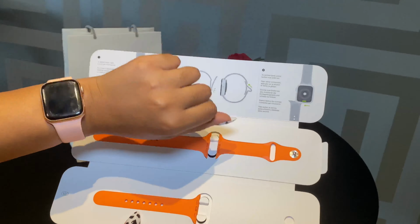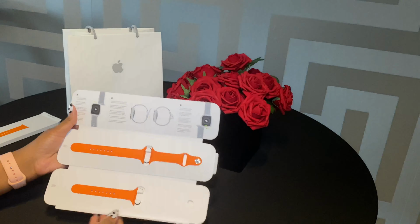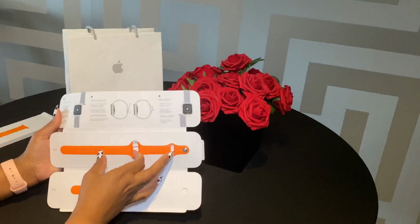So here I'm just trying to show you a comparison between the Grapefruit watch band and the vitamin C colour comparison.